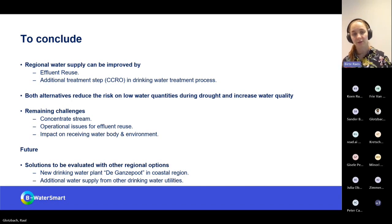So we have concentrate streams in both. Mainly for effluent reuse, we have some operational issues left, and we have to evaluate the impact on the receiving water body and on the environment a little bit closer. But these solutions will be evaluated in the future together with other regional options. And we will also look at this through a more integrated approach, but that was part of another tool developed within B-WaterSmart, a regional analysis, which is covered in another training action. So that was it for the drinking water case.